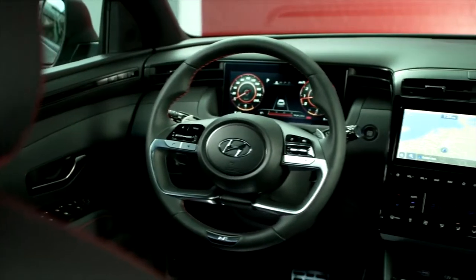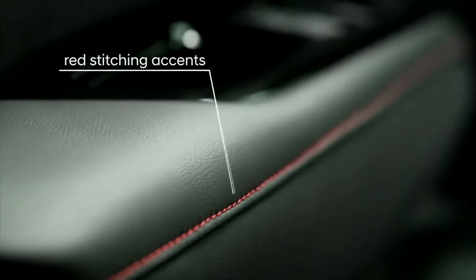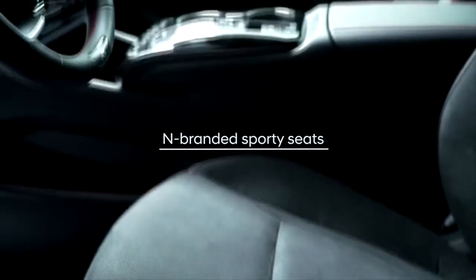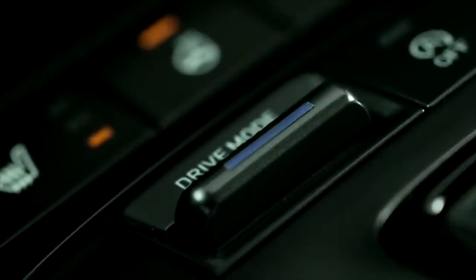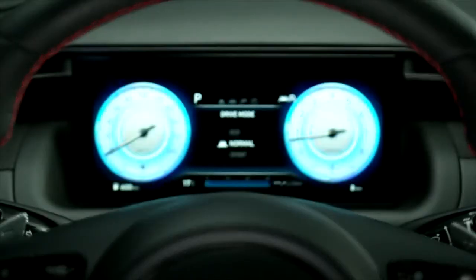In the interior, you will see mainly the trim, which has the red stitching, the darkening of the elements as well, and the sportier contoured seats. All the elements are basically giving you an atmosphere of what I would call a professional atmosphere. We don't want to be racy. We want to give a feeling of a professional tool, which is precise, which is sharp, which is the perfect companion for the job.